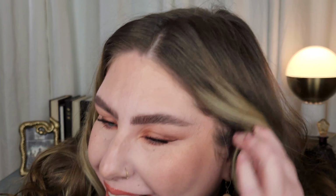Today we are playing with Blooming Romance and Charlotte Tilbury's Glowgasm together and creating this monochromatic, subtle lifted halo eye. This is what we're doing today. We're doing a peachy look and it's got a slight halo and a little bit of lift, very subtle and soft and pretty. And yeah, that's what I wanted to do today.